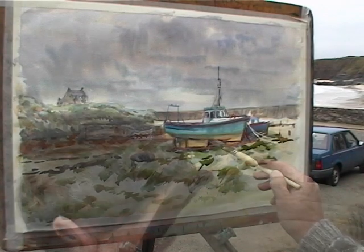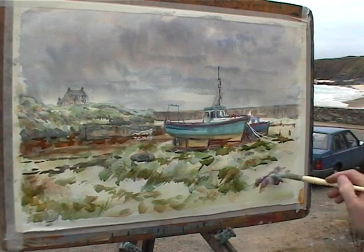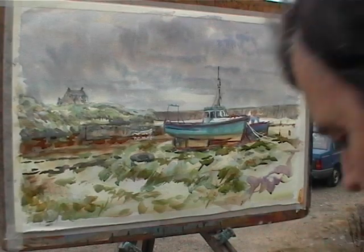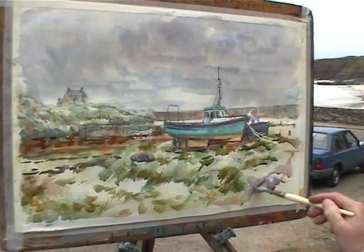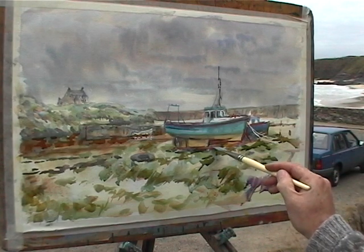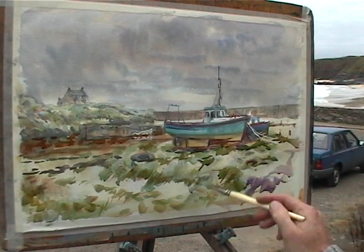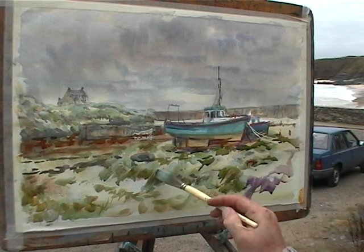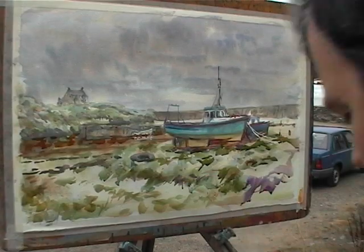Mauve road coming in there, down there. Really enjoy ourselves with some of this colour now. That mauve coming in under here. Grass work. You see how just loosening up a bit at the end of it all is helping to pull it together.